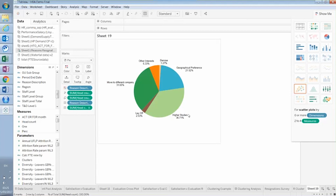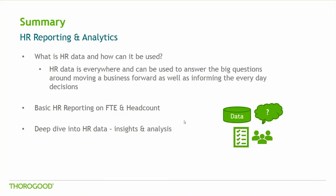Okay, so let me summarize briefly what we have talked through today. We have looked at what HR data is and how it can be used to inform decisions around moving your business forward. We had a whistle-stop tour of the kind of scenarios where you might want to utilize your HR data. And we looked at a demo that took us from some fairly basic HR reporting right through to really driving some insights and analysis out of that data. And we used the example there of retaining key talent. Hopefully you found these examples useful, and they've given some idea on how to use your HR data effectively and really make the most out of it.